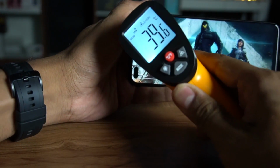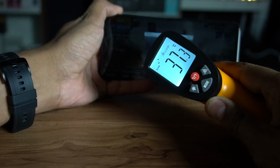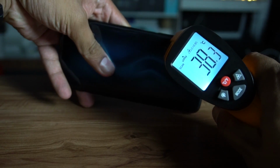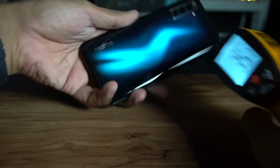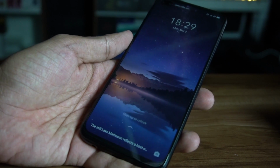This is the temperature towards the top, 39.7, and towards the bottom it's not that much, so around 40 degrees is the highest temperature that we noted. And towards the back of the phone as well, it was not much heated up, it was around 38.8, and towards the bottom 36 degrees, so not a bad temperature, there's no heating issues as such.